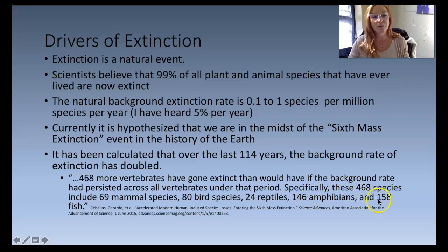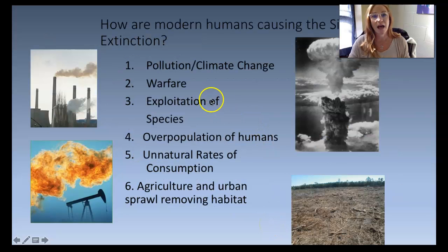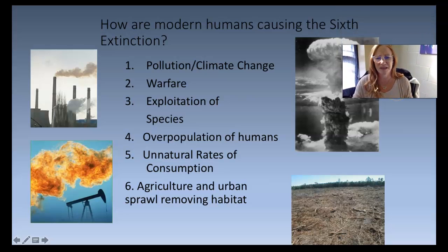Okay, so in the last 115 years, we've seen 468 more species go extinct than should have been, including 69 mammals, 80 bird species, 24 reptiles. Oh man, we are hammering on some frogs, you guys, and 158 species of fish. And how do we do that? We're just one species. I mean, come on. So we do a lot.